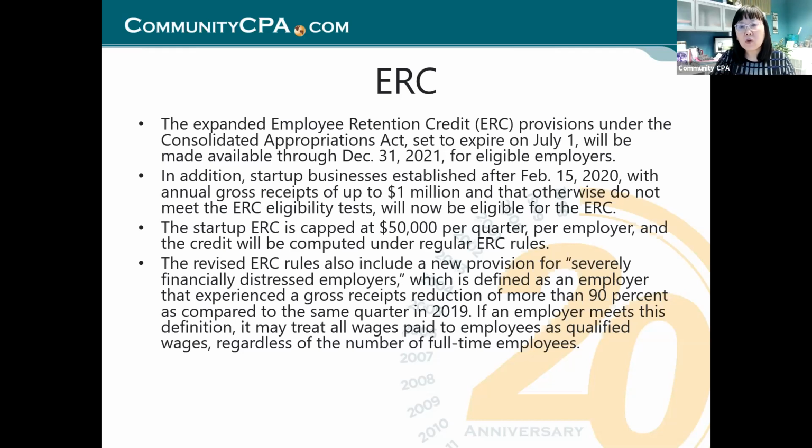So first of all, you want to be eligible, number one. Once you are eligible, you will get into calculation. And so now here, I am going to go with you to do that calculation together, okay? And I will show you how to amend 2020.